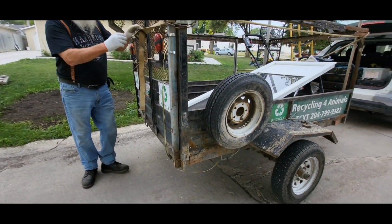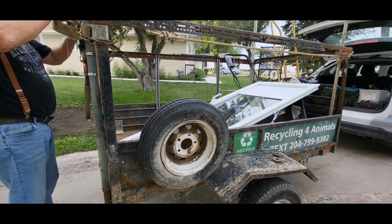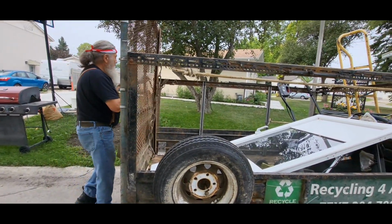It's a barbecue day today, and we're very, very busy today. We have lots and lots of pickups to do. Might have to end up being part of tomorrow. Well, we'll have to see what's going to happen there with that.